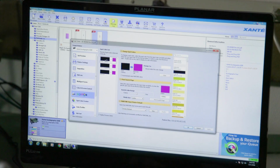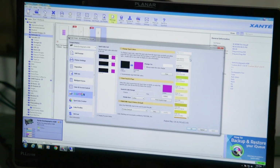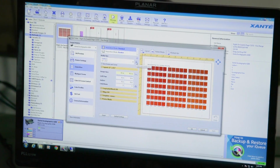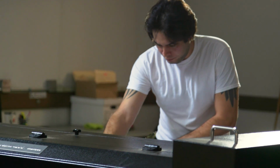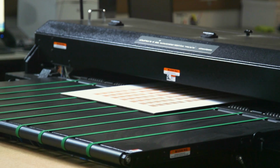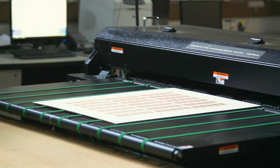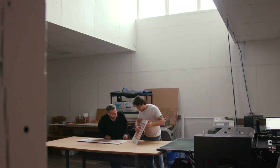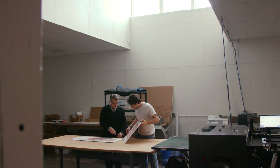I can go right into IQ, which is the software version that runs the Xante, and I can place in different spot colors. I can actually, for the customer, print out a swatch of colors on the actual material that we're going to be printing so they can see the slight variances on that material. And so it's a much quicker approval process.